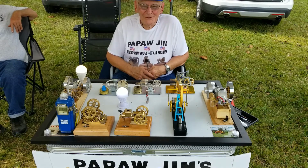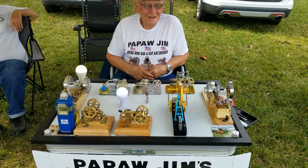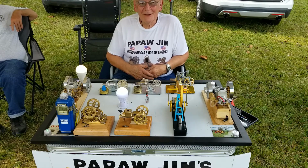They call me Papaw Jim, and I'm from Kentucky, and this is the G.O.T.E.M Antique Engine and Tractor Show, and I can't handle the big engines any longer, so I went to model engines.